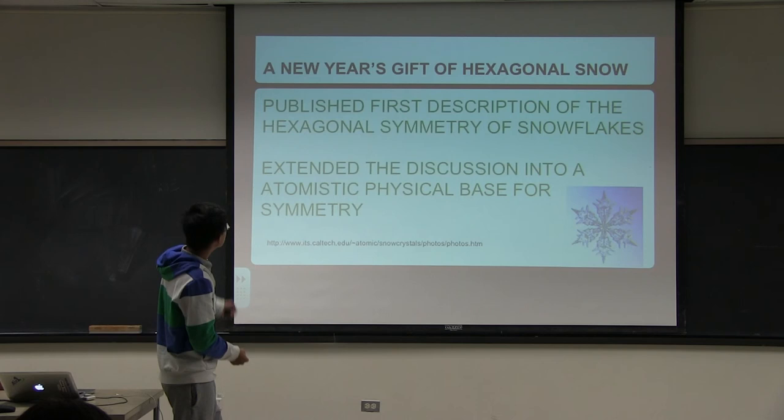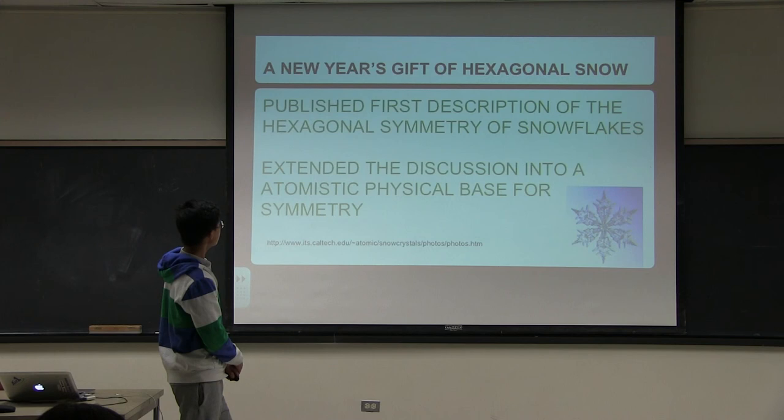This is one of his books that he gave to his friend on New Year's. It's called The New Year's Gift of Snowflakes. It just shows how interesting he was, and you can read that. He extended discussions.